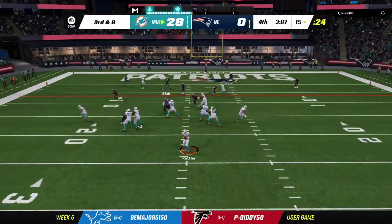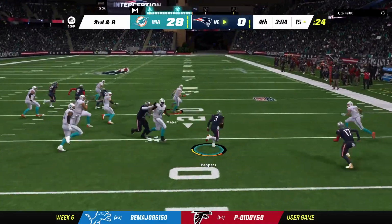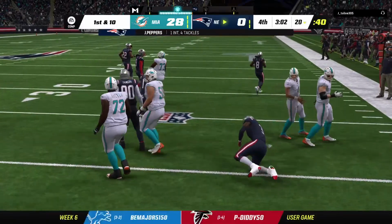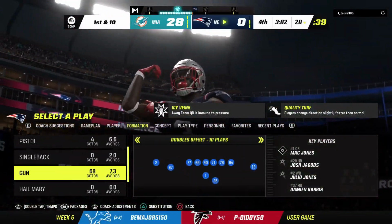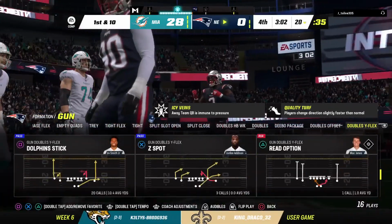Here's a play fake as they set up to throw. And he's going to be intercepted for the 3rd time thus far. Picked up by the Michigan man, Jabril Peppers. And the Patriots are going to take over once again with a football at their own 20-yard line.